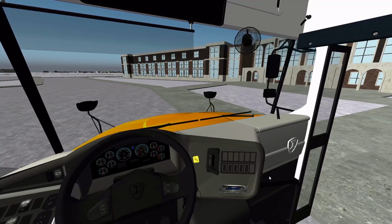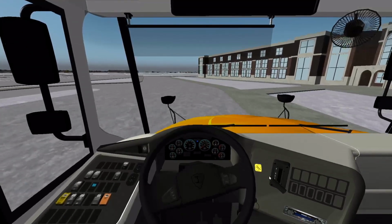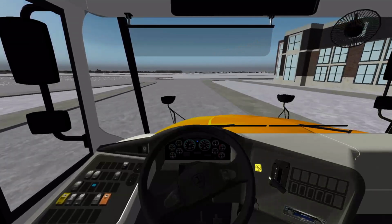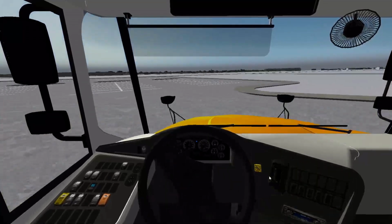Let's put it in drive, release the parking brake, close the door. Let's just get right out of here. Apparently we're late by about 5-10 minutes, so that's not very good. However, we gotta drive safely, so I guess we're just going to have to be a little bit late, and that's okay.